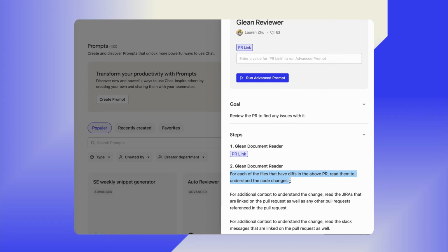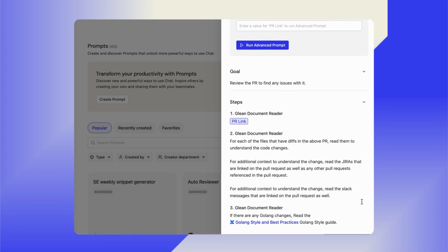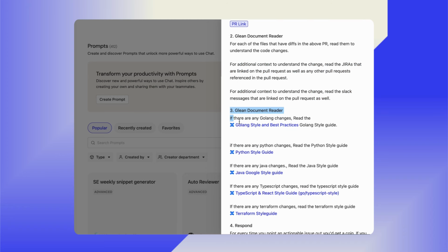First, I'm going to ask it to read and understand all of the code changes in the pull request. I'm then going to ask it to get additional context by reading Jira tickets, other pull requests, and Slack threads associated with it. And then finally, I'm going to ask it to reference our internal style guides to verify if the pull request follows our best practices.